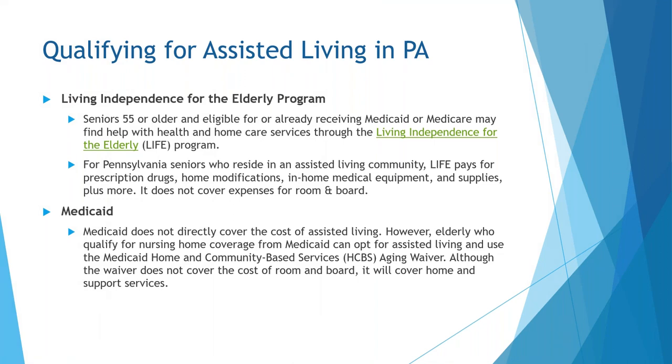In Pennsylvania, there are resources through the Living Independence for the Elderly program for people who live in assisted living. They can receive health and home care services. In Pennsylvania also, elderly people who qualify for nursing home care from Medicaid may choose assisted living and utilize the support of the home and community-based services waiver. Next slide, please.